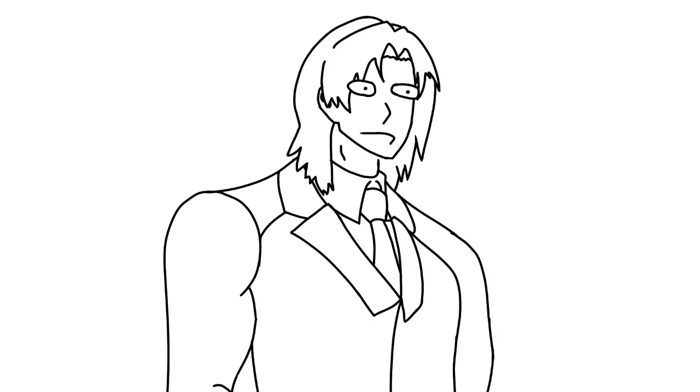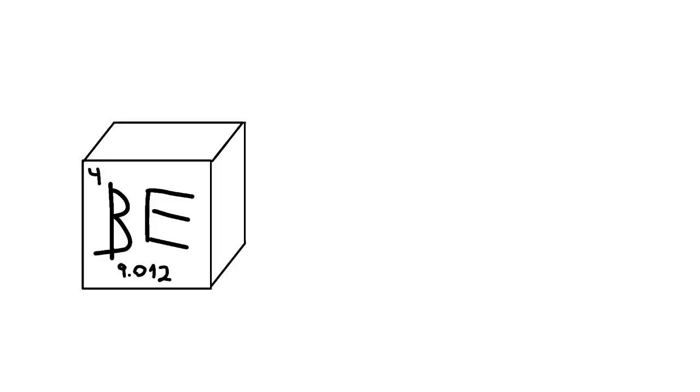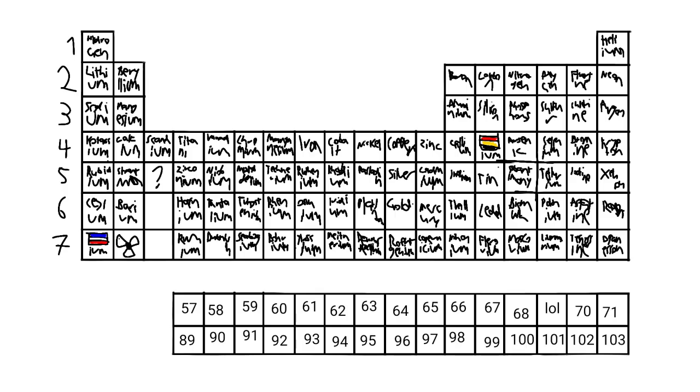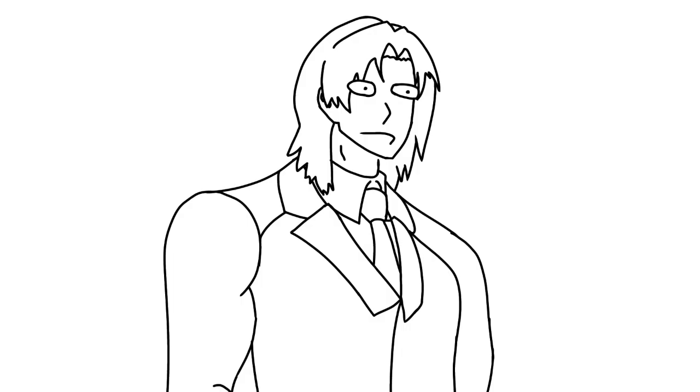Hello there. What would happen if you made a periodic table of elements out of cube-shaped bricks, where each brick was made of the corresponding element? Well, let's find out. We'll be dividing the periodic table into its 7 rows. Oh, and those guys down there go into these rows. Alright, now that's out of the way.